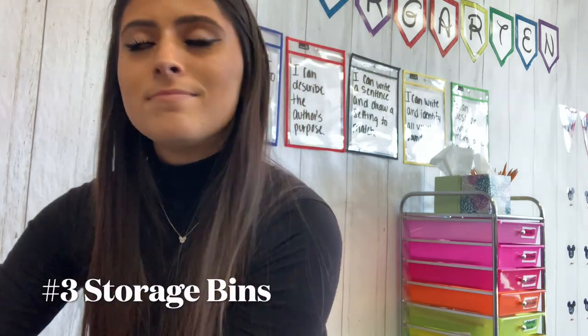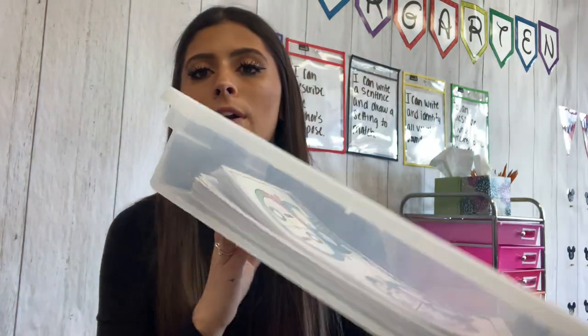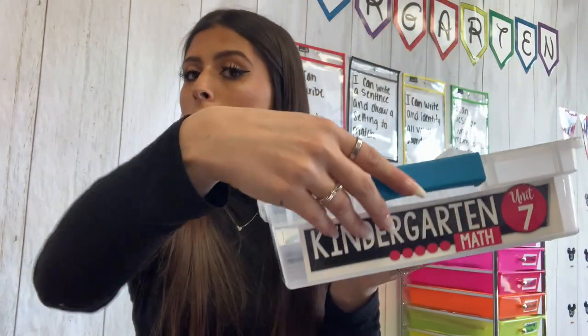My next kindergarten classroom essential has to be the Sterilite bins. I can't get over how much I love these bins that have the little clampy things. They're all everywhere around my room. It's how I organize my science units, my math units, some of my writing center or literacy centers, everything. So here's an example of how I organize my math centers. So I have them for each unit. So when I open it up, I have all the laminated centers in here that I can just pull up. So that is one way that I use my bins for.